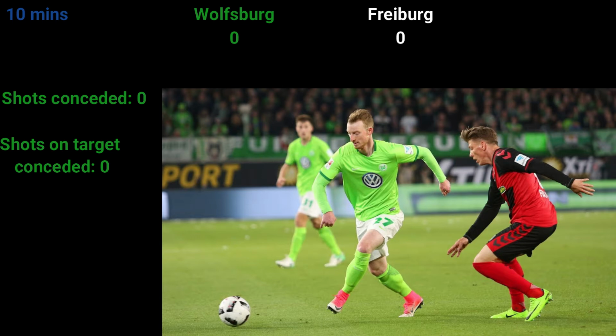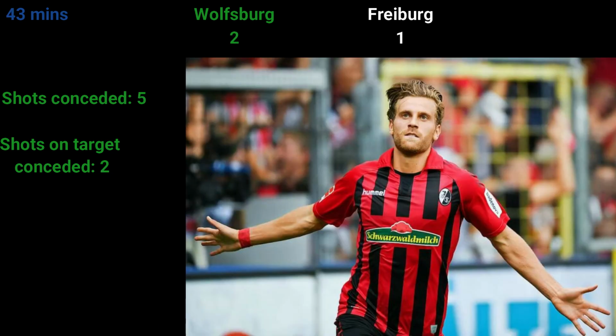It took Wolfsburg 33 minutes to get their first shot, which is absolutely insane. But what's even more ludicrous is that they ended up conceding in the 43rd minute with a ball that was played out wide and crossed into the box and headed home. It was a brilliantly worked goal. It was such a joy to watch. I mean, it was absolutely incredible.